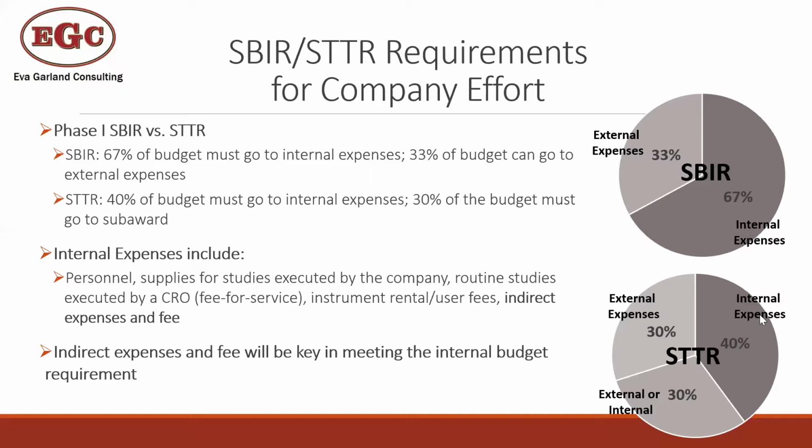And this sounds like it could be a high metric to hit for some of these, to be able to get all your internal expenses if you're virtual, don't do much research in-house, a very small company. But keep in mind when you're figuring what is internal and external, that your indirect expenses and your fee are part of your internal budget. So that will be key to actually meeting that 67 or the 40% that you need to meet for the different programs.